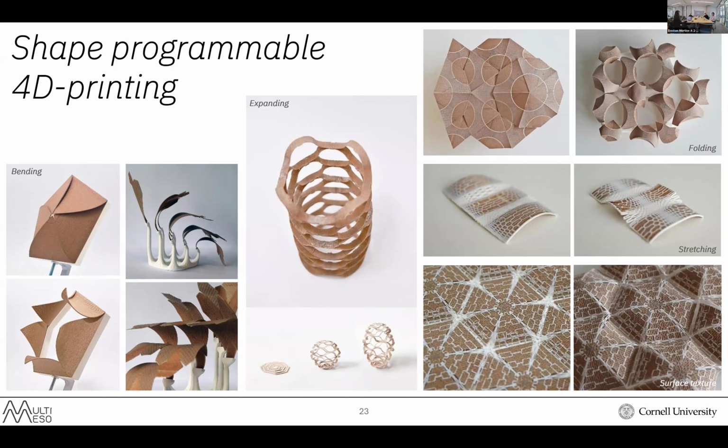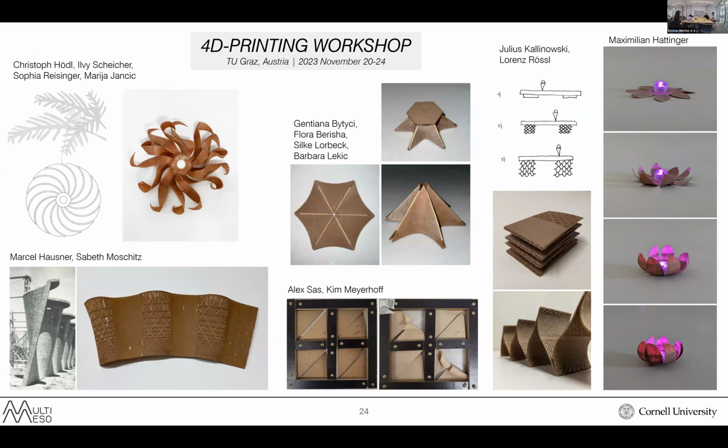Through my teaching and through my research, I shared this workflow with my students and with my colleagues. I was really happy to see that in this example, I taught this workshop to bachelor students in Austria who were not really in a computational design program. They're a very traditional bachelor's of architecture, and some of them didn't know how to use Grasshopper and some of them didn't know how to use any CAD modeling programs. And I was very proud that everyone was able to create their self-shaping design.